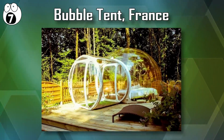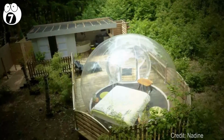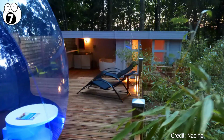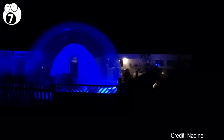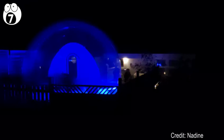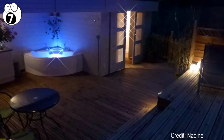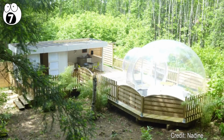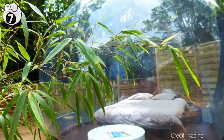Number 7. Bubble Tent. Keeping with the French theme of circular houses, this retro transparent dome is basically a see-through bubble tent on someone's back porch. But don't let that deter you. At night, the blue LEDs turn it into a private light show. And there is a hot tub on the premises as well, if you're looking for an unusual place to bunk down for the night and don't mind the almost complete lack of privacy. There is something appealing about sleeping in a private bubble.